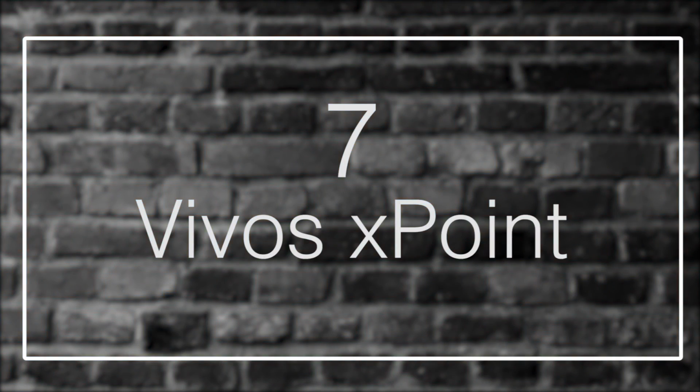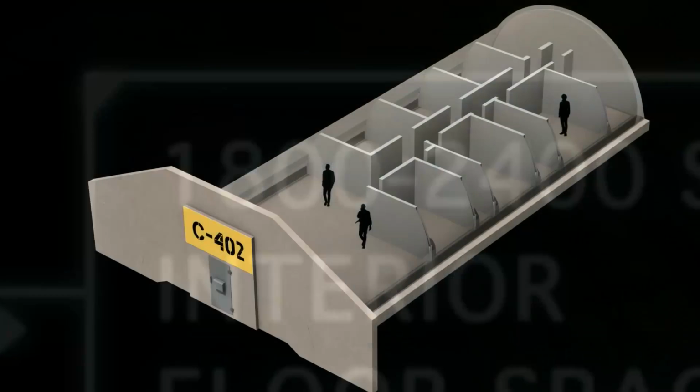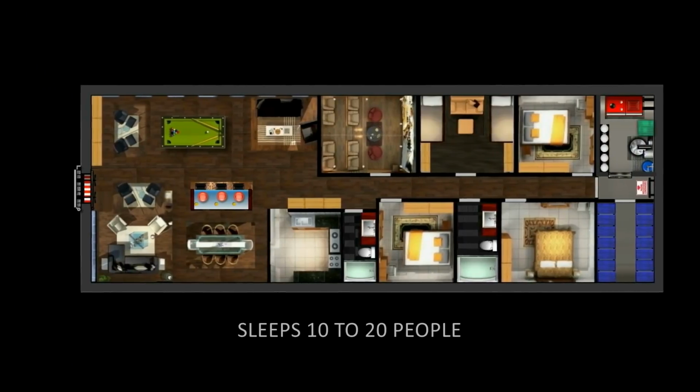Number 7. Vivos X Points. Somewhere in the Black Hills of South Dakota, near the city of Edgemont, there's a vast field where sturdy concrete bunkers litter the lands like molehills. These 575 identical structures are the Vivos X Point, a luxury survival community for people able and willing to tie themselves down to a down payment of $25,000 and a 99-year annual lease of $1,000. For that price, you get a barren bunker in one of the statistically safest locations in North America, and with that, you'll be ready to ride out whatever shelter-worthy disaster might strike.